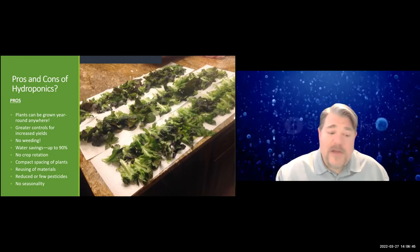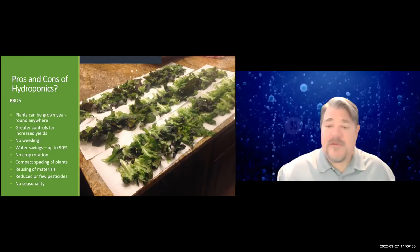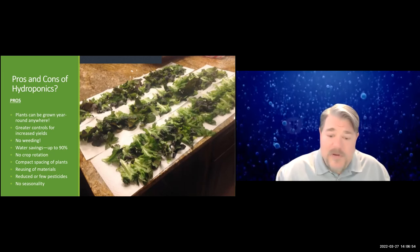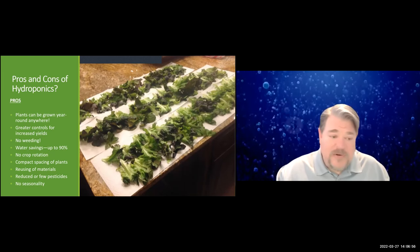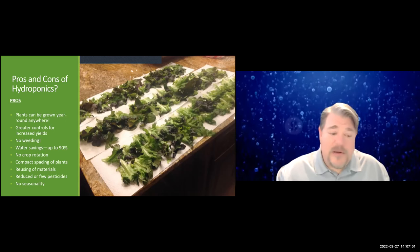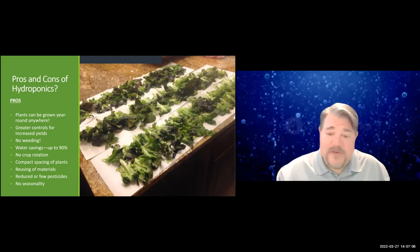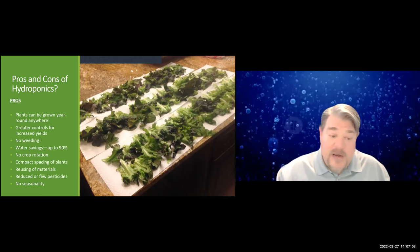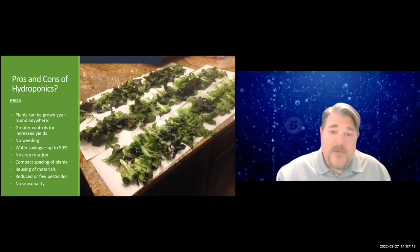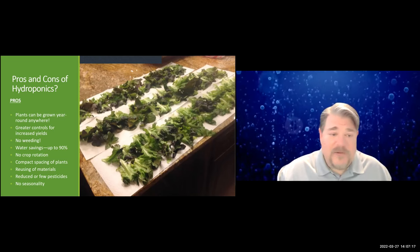There's a little more compact spacing of plants and about a 2.5 square foot area, I'm able to grow 5 heads of lettuce, for example. Quite nice results, if you'll see from the pictures. We're also reusing materials. There's opportunity to upcycle. Definitely reduce use of pesticides or fewer pesticides, more effective use of organic pesticides, and no seasonality. So I can grow tomatoes and smell them during the winter when I'm trimming suckers off the plants. Quite nice.